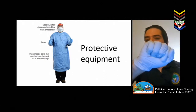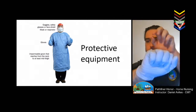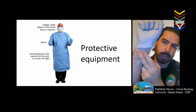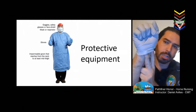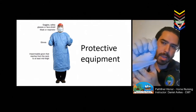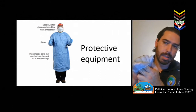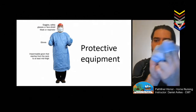Now, how do I take this glove off without getting this hand dirty? Well, you want to take the two fingers, your middle and index finger, and you want to slide it just underneath. Just underneath. And with your thumb, you can start spreading it like this. All right? See.